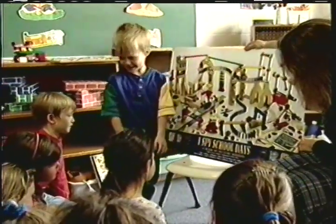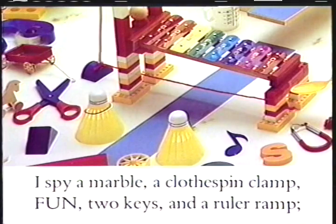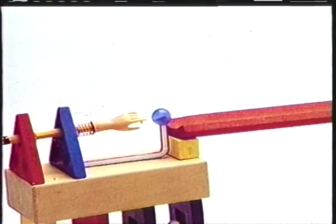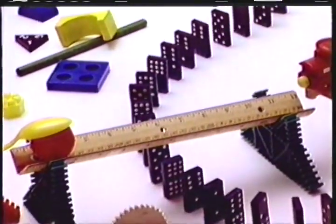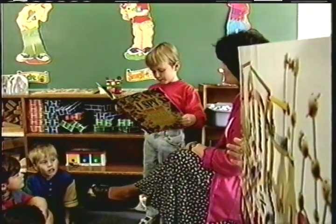The balloon popper is my favorite riddle. It's full of science, and I didn't want that to be missed. So it starts with I Spy a Marble, because that's where you start up here. I spy a marble, a clothespin clamp, fun, 2 keys, and a ruler ramp. If we hammer to hand, a hammer away hot, a tick away tan, a chalkboard shot.